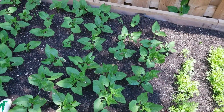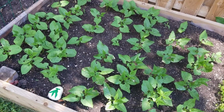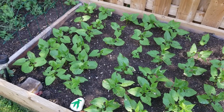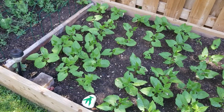And then here we've got, these are all green beans. Green beans are huge in my house. We actually freeze our green beans. We don't bother canning them. The nice thing with blanching and freezing them is you can just literally throw them into a pot and cook them, or you can use them in casseroles or stews or soups.